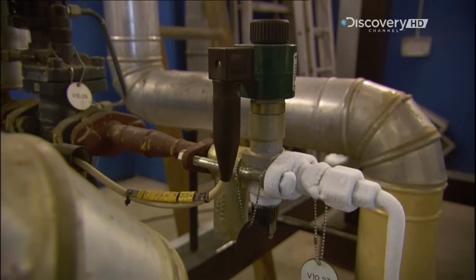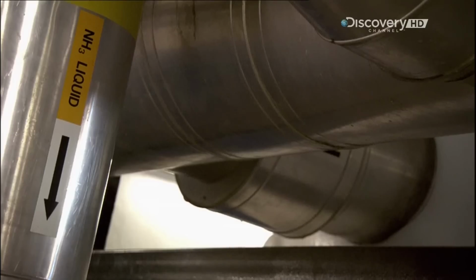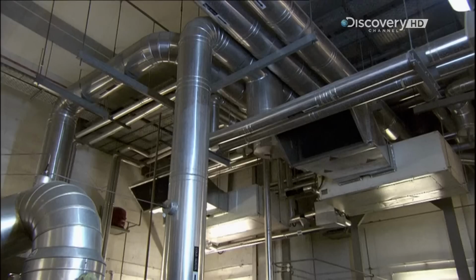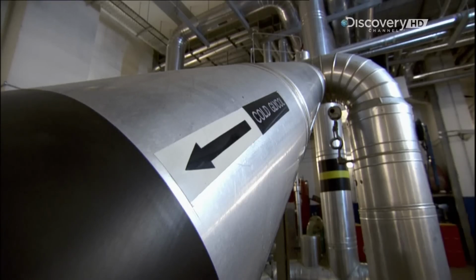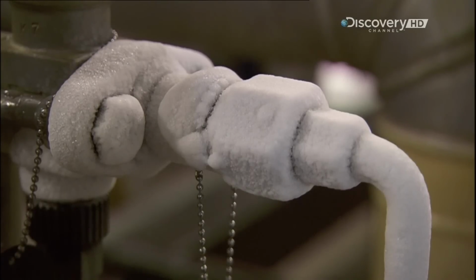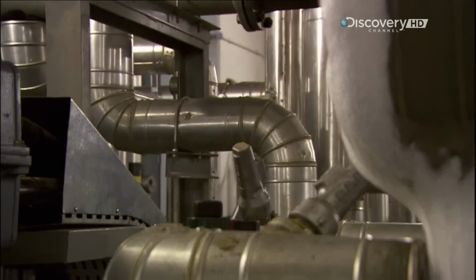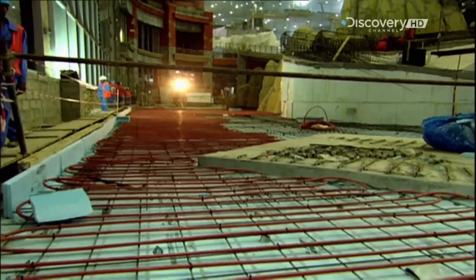Highly toxic ammonia gas is cooled to minus 34 degrees Celsius, at which point it becomes a liquid. The liquid ammonia is pumped to a heat exchanger, where it brings a solution of ethylene glycol down to around minus 20 degrees Celsius. The glycol is then pumped through pipes which were laid beneath the floor of the slope when the structure was being built.